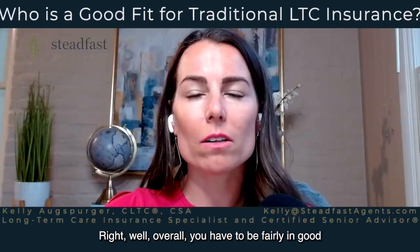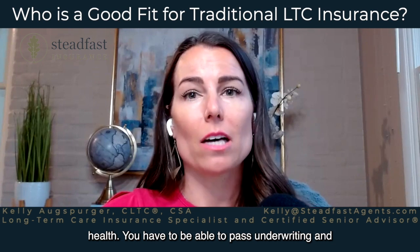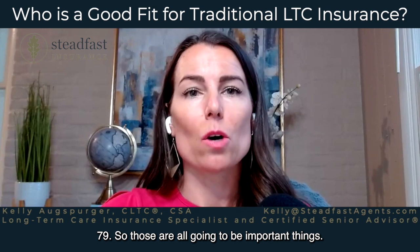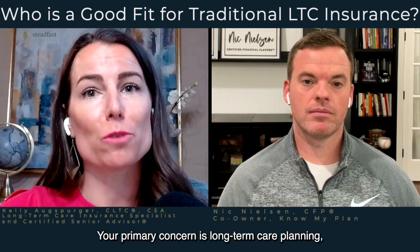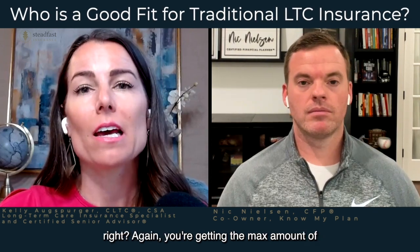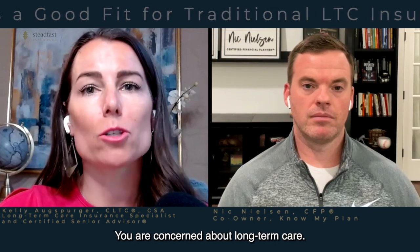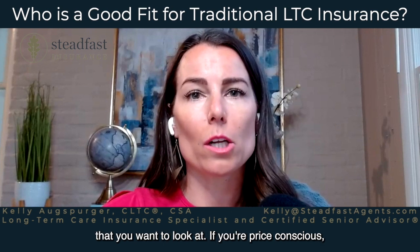Right. Well, overall, you have to be fairly in good health. You have to be able to pass underwriting, and you're going to need to be at least under the age of 79. So those are all going to be important things. Your primary concern is long-term care planning, right? Again, you're getting the max amount of benefits for the least amount of premium. You are concerned about long-term care. So if you think you'll need care, this is something that you want to look at.